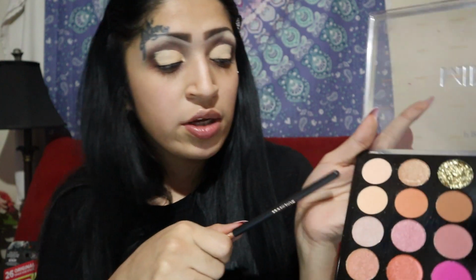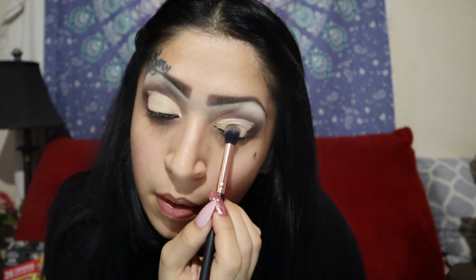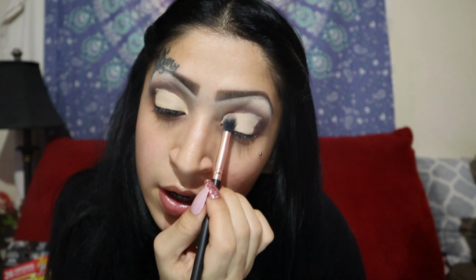Okay, so I have cut the crease with that, and I'm just gonna set it with just a little bit of this shade right here. It is called Vast, off of the Mirage palette. Yes, I use a lot of palettes when I do my makeup. I'm just gonna barely press it, because I don't want it to cover the cut crease. I just want it to barely cover it.